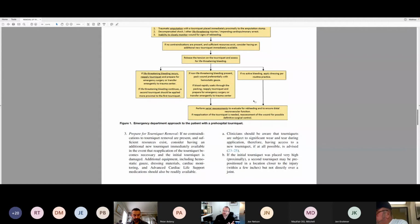Monitoring very closely for signs of ongoing life-threatening hemorrhage, soaking through the wound, worsening of hemodynamic performance of the person and vital signs, and then get ready for what's next. Just a word of caution here. Even if initial life-threatening bleeding is not present, and we convert this. By the way, the nomenclature is the military folks would say we're going to convert the tourniquet to a pressure dressing. That's what they're talking about.